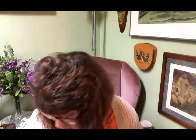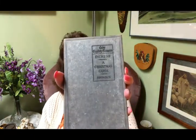And let me get the cording off of here. They had it wrapped in that. I'm not going to keep it wrapped in that. The first title is Dickens' A Christmas Carol. And I'm not sure what the year is on this. Let me find the year. Copyright date. Oh, this old book smell is making me cough.